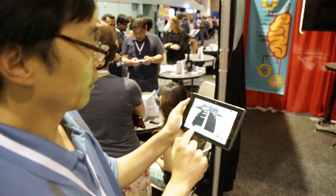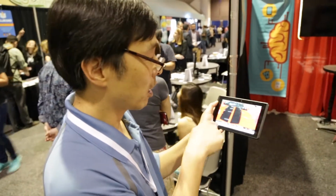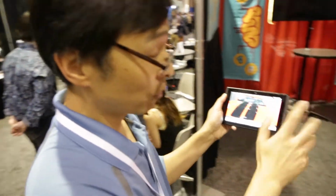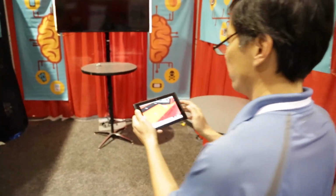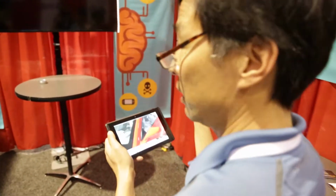I can change the color of the paint of the car, and then I can start walking around the car using Project Tango's motion tracking capability. Project Tango's motion tracking capability does not rely on Bluetooth beacons or Wi-Fi or GPS. It's completely based on computer vision, so it'll work in any environment.